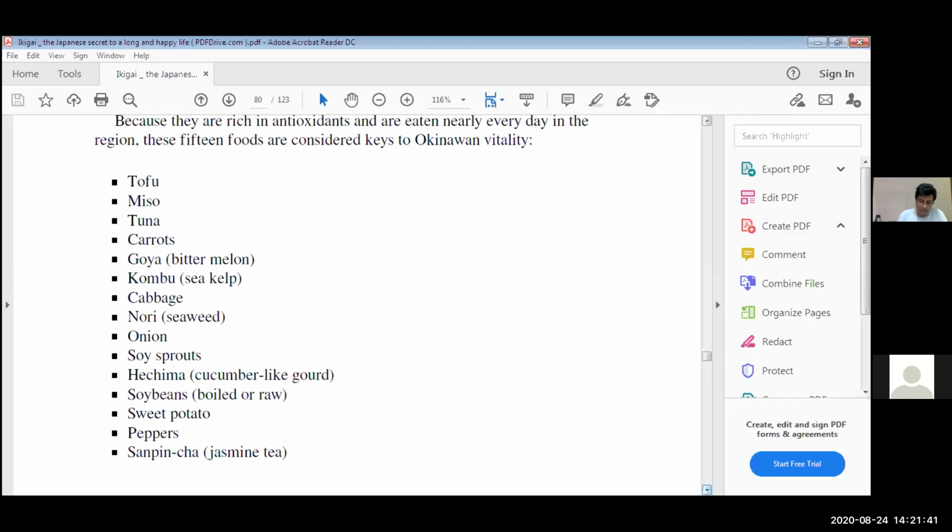Because they are rich in antioxidants and are eaten nearly every day in the region, these 15 foods are considered keys to Okinawan vitality. Tofu, miso, tuna, carrots, goya, bitter melon, kombu, sea kelp, cabbage, nori, seaweed, onion, soy sprouts, hechima, cucumber-like gourd, soybeans, boiled or raw, sweet potato, peppers, sanpin cha, jasmine tea.